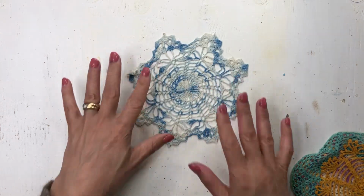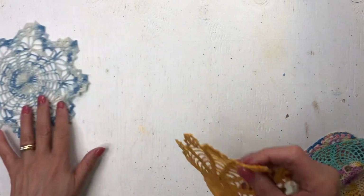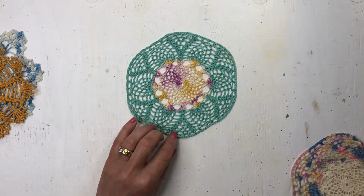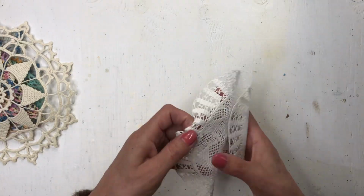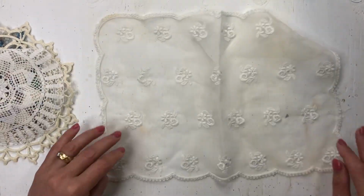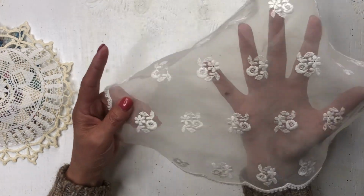And then I found a lot of beautiful doilies. They ranged from 25 cents to $2, so I couldn't pass them up. And even I like these colored ones. I don't have a lot of colored ones, but yes, look at this one. This must have been done by a machine, because I can't think that anybody would do that. Look at this one. It's just beautiful.